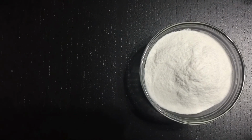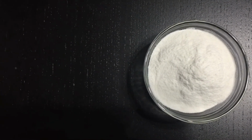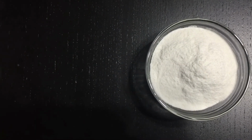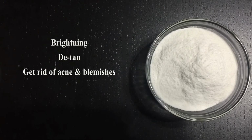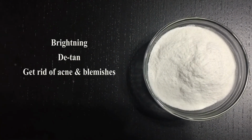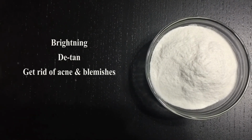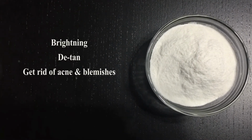My third ingredient is rice flour or rice powder. Rice flour is an excellent source of vitamin B, which helps in the production of new skin cells. It has skin brightening and detoxifying properties. The rice powder can be used on various skin concerns like whitening, getting rid of acne, blemishes, and even dark circles.